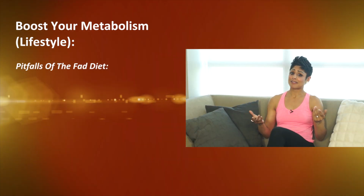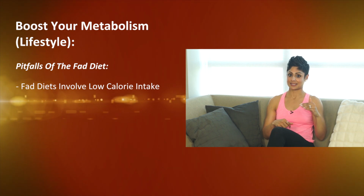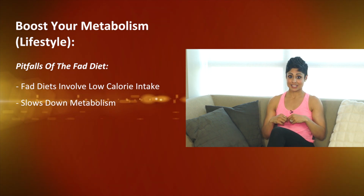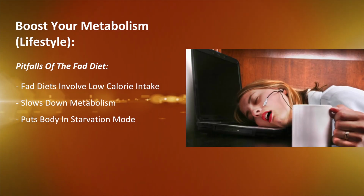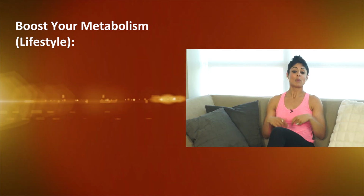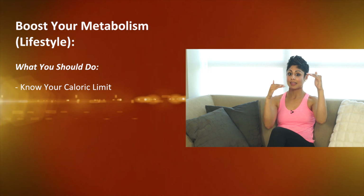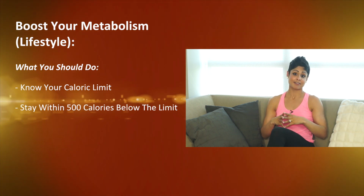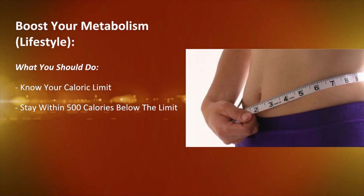A lot of us out there have tried fad diets that include us eating very low calories on a daily basis. Unfortunately, this leads to our metabolism slowing right down because our body thinks that it's in starvation mode and therefore tries to conserve as much energy as it can. What we want to do is know our daily caloric limit and come in just under that number by a maximum of about 500 calories to ensure that our body thinks that it's healthy and it keeps burning those calories all day long.